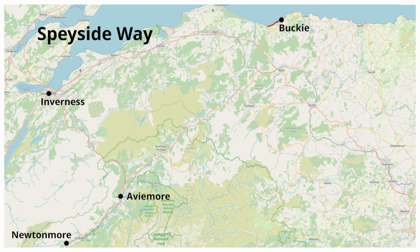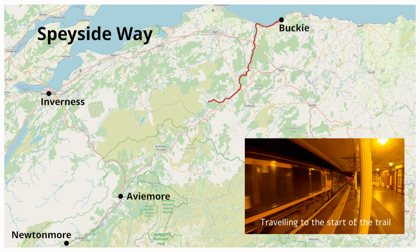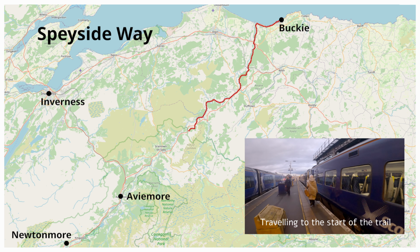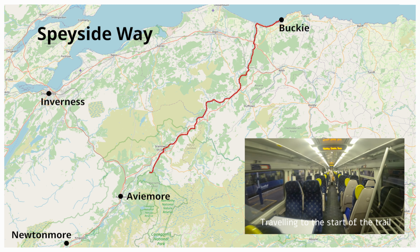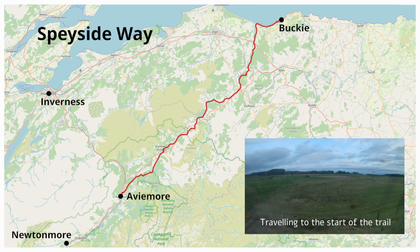The Speyside Way is one of Scotland's great trails. At 137 kilometres long, it runs between Buckie and Newtonmore. Known for its scenic beauty, the trail takes you through the Speyside region, famous for whisky distilleries, riverside paths, woodlands, and historic landmarks. It offers a diverse and immersive experience combining nature, culture, and a touch of Scotland's whisky heritage.